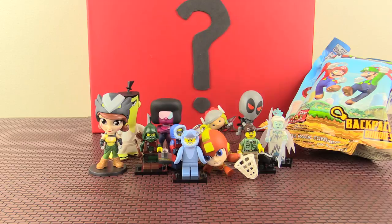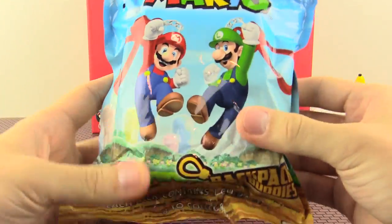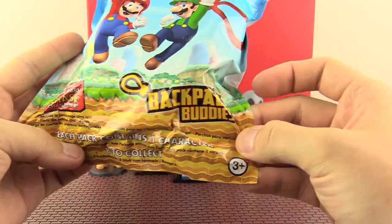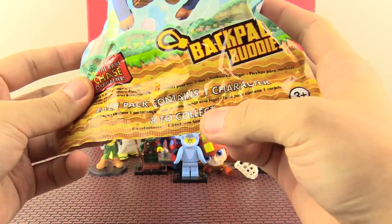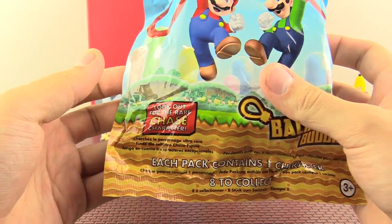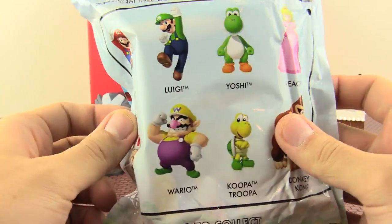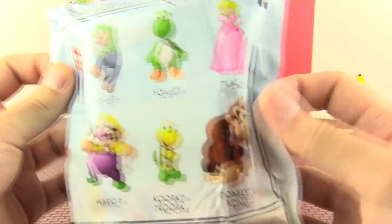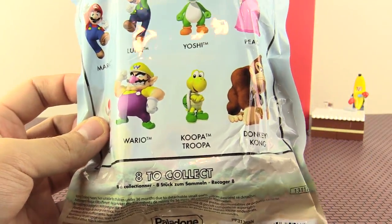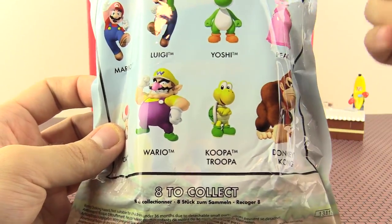And here we go, time for the final item of the day. We have the Super Mario backpack hanger, no, backpack buddy. Each pack contains one character. There are 8 to collect. Look out for the rare Chase character. Who's Chase? Get it? Terrible jokes. All right, here we have Mario, Luigi, Yoshi, Peach, Toad, Wario, Koopa Troopa, and Donkey Kong. If I had to vote for which one I'd love to get, Wario's number one, Mario's number two, probably Yoshi number three. Here we go.